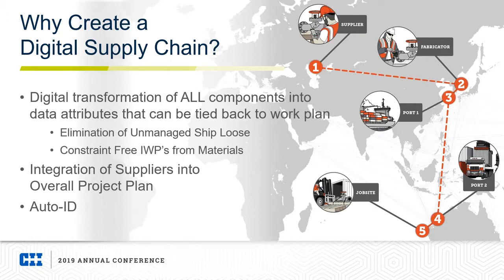And also it really ties into what Jeff alluded to. Our goal is to release constraint-free AWPs from a materials perspective to construction. The goal of AWP and work phase planning is to reduce the barriers, keep frontline supervision focused on crew productivity. But once we don't have all of the materials associated properly to a work plan, when we issue those materials out, we oftentimes leave things behind, which pulls frontline supervision out to come and chase material, which is oftentimes not a very good thing.